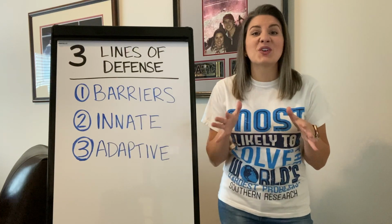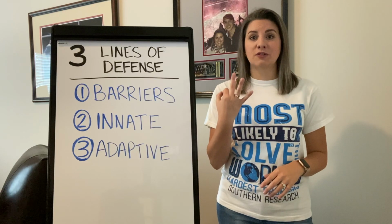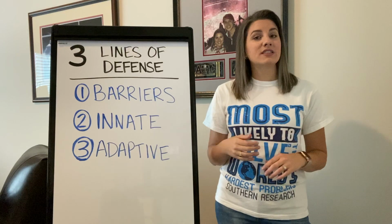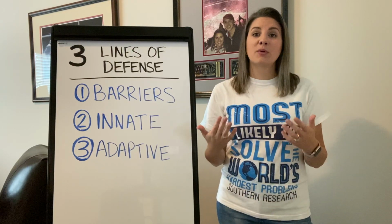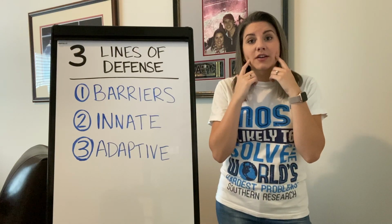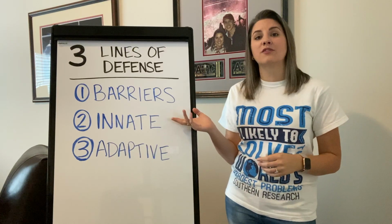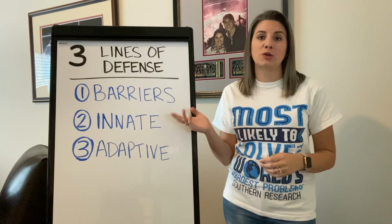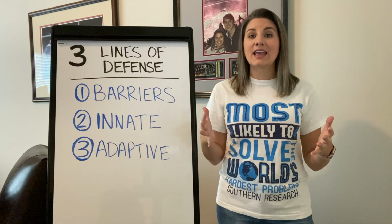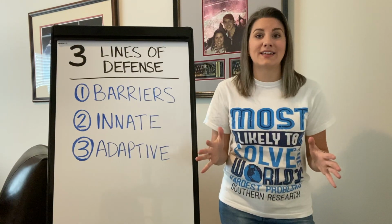Well, your immune system is like your own secret service designed to keep you safe. In fact, we have 3 lines of defense. The first includes our physical and chemical barriers. That includes things like our skin, our mucous membranes inside our nose and our mouth, our stomach acid, and even our tears. But if pathogens make it past that first line of defense, they're met by our second line of defense, our innate or non-specific immune response. This includes highly specialized white blood cells called phagocytes that eat or engulf any pathogen they come across to destroy it. They don't care what kind it is.